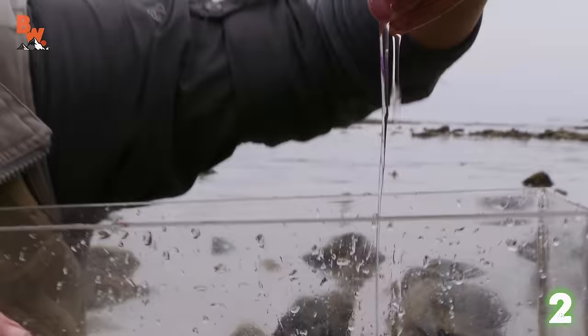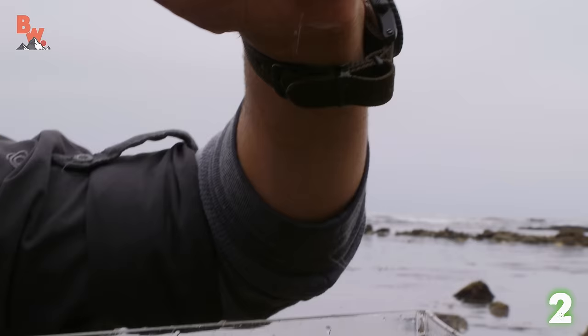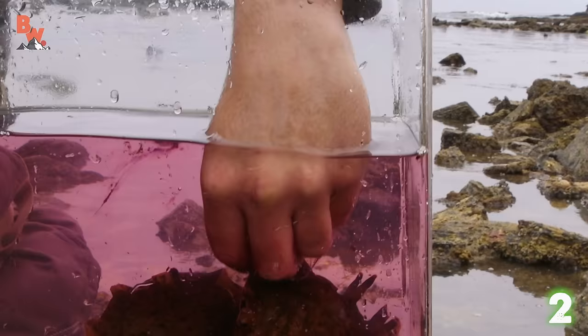Look, little bubbles floating up. Look at all this slime. That's not water, that is slime. Look at that running down my hand, can you see that? Ugh, that is all slimy, that is crazy.